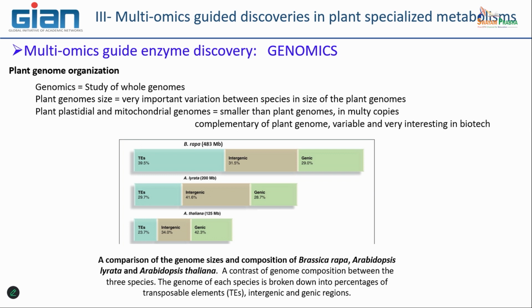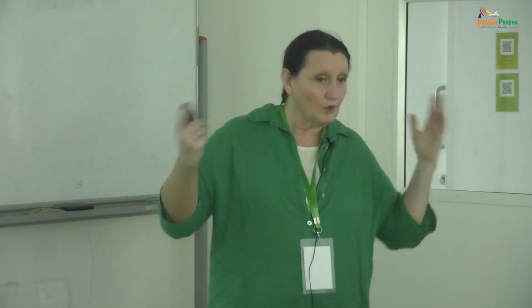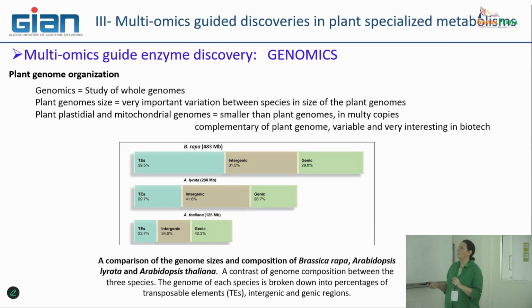Also, the complexity of the genome is due to the distribution of the different types of sequence you can have in the genome. You have, obviously, genic parts, the sequences that encode specific proteins. But that is not all of the genome. You have what we call intergenic sequences, non-coding sequences. Not introns, it's not introns. It is between two genes. So you have lots of sequence of that.